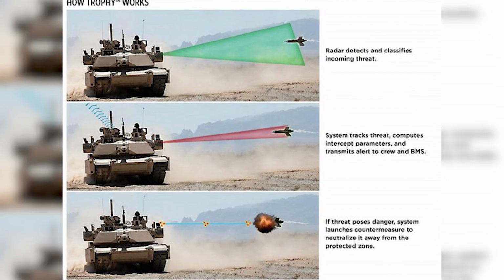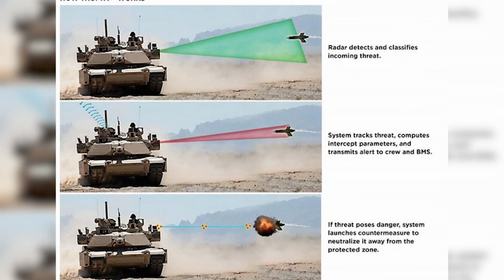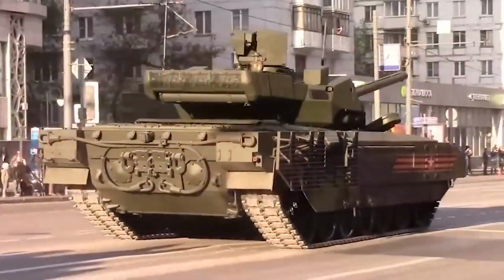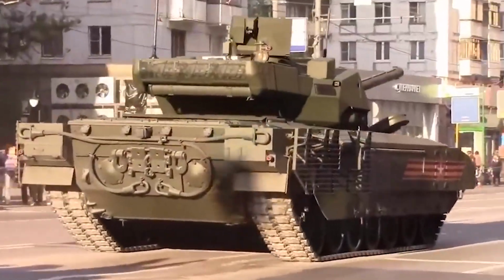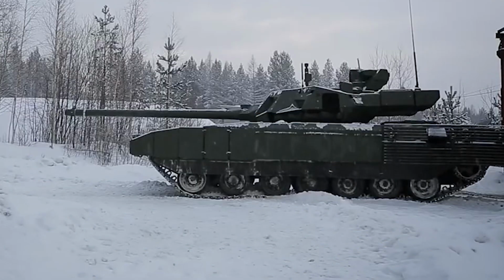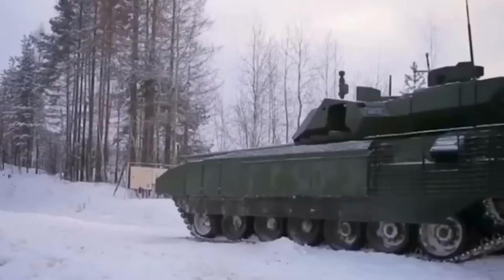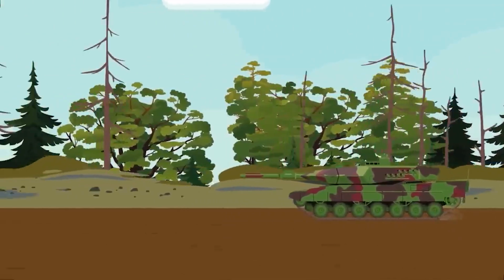The radar picks up the incoming projectile, calculates its trajectory, and sends this information to the APS computer. In milliseconds, the APS launches preloaded countermeasures from launchers mounted on the tank's exterior. These countermeasures are typically small, explosive charges. The countermeasures are timed to detonate near the incoming missile, creating a blast wave. This blast wave disrupts the missile's flight path in two ways.